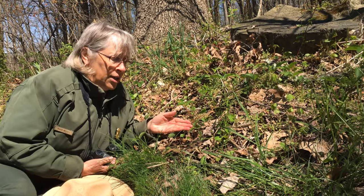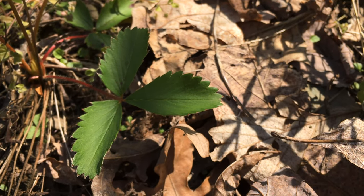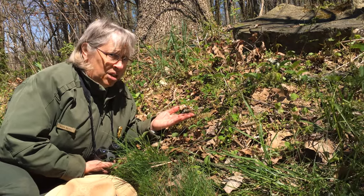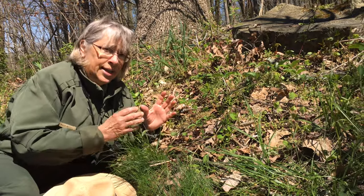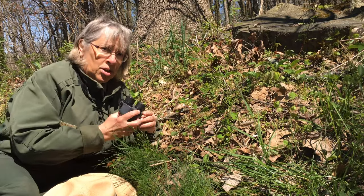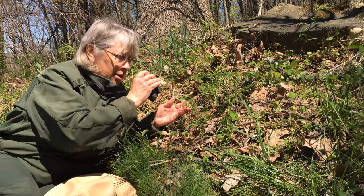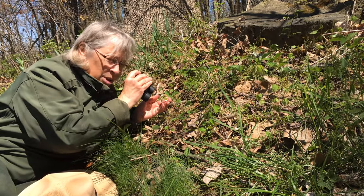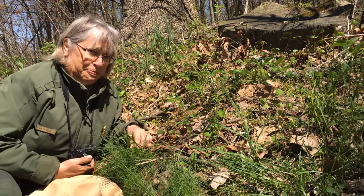A good way to recognize the plant is the three leaflets here with the toothed edges on them. Now, because this is a small flower, sometimes it's hard to see. If you get close enough to them, but you don't have a hand lens or a magnifier, you can use your binoculars to help you out. Just turn them upside down, look in the wrong end, and that will bring these flowers up just like you were using a magnifying glass. So give that a try next time you're out in the wild.